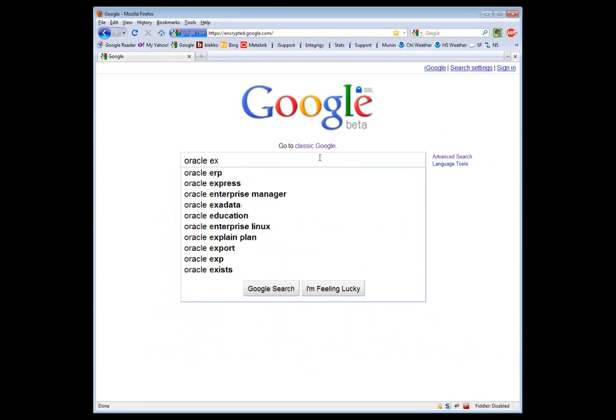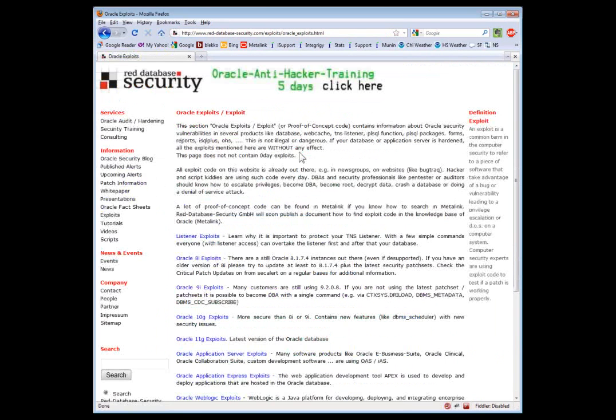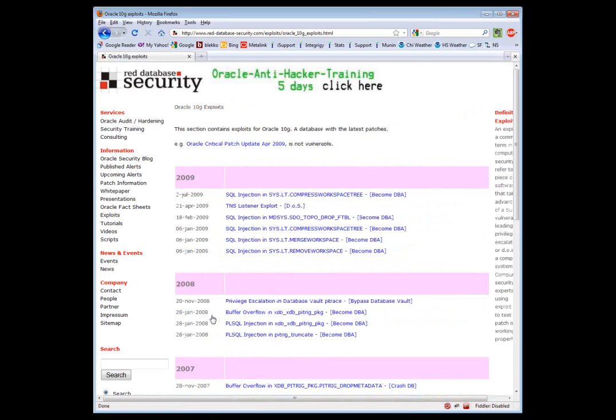So I'll actually just go to Google, type in Oracle exploits, and what people don't understand is there's actually websites out there. So Oracle releases a security patch. And so a nice man out of Germany, Alex Kornbruss, who runs a company called Red Database Security, actually publishes out on his website a collection of all these security vulnerabilities. So we'll just go into Oracle 10G, and they're very well documented. They're very clearly listed about what they do, where they are, what patches they were fixed in.